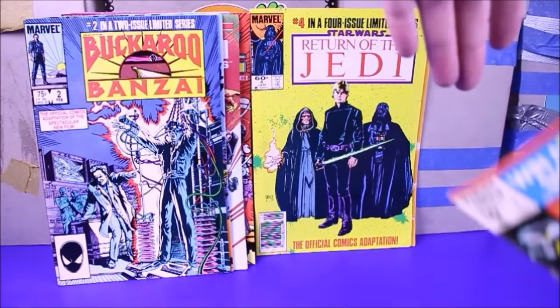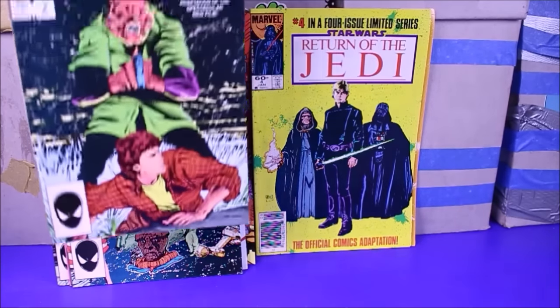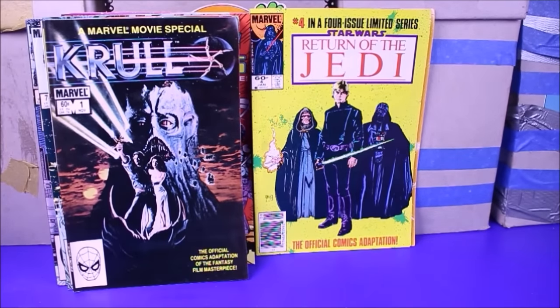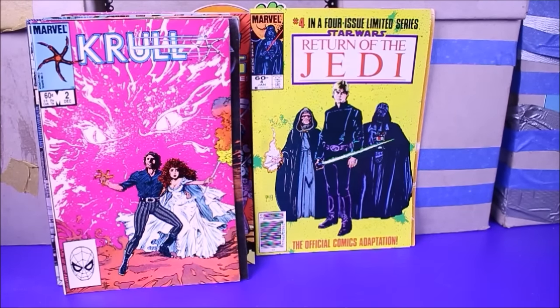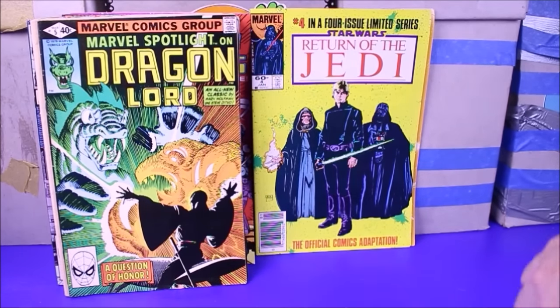That's cool. And then Transformers number two, number three, number four, Robotech Defenders number one, Buckaroo Banzai number one, number two, Star Trek number seven, Last Starfighter number one, definitely my childhood right here. Number two and number three, all these movie related comics are cool. Crawl number one, number two. This is a Marvel Super Special. It's missing its cover.